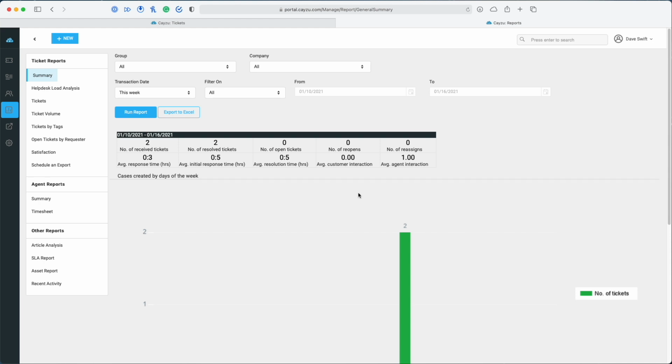In the report screen, we can see an overview of how quickly we're responding to cases and the volume of cases that are coming in. There are some filters up here, but by default, I'm seeing everything from the past week. I can see I've received 2 tickets and I've resolved them both. I've got no open tickets right now, no tickets that have been reopened or reassigned.